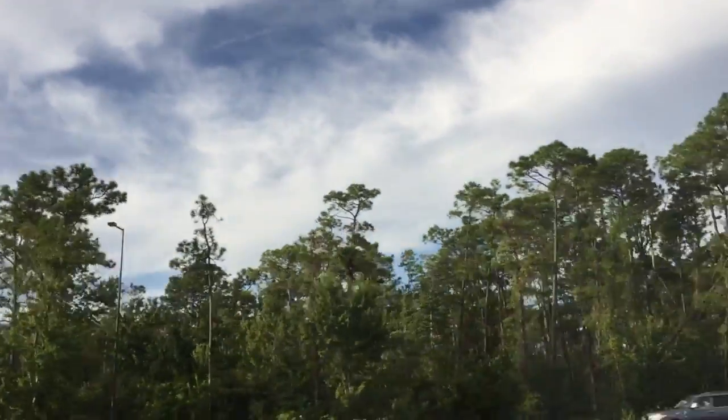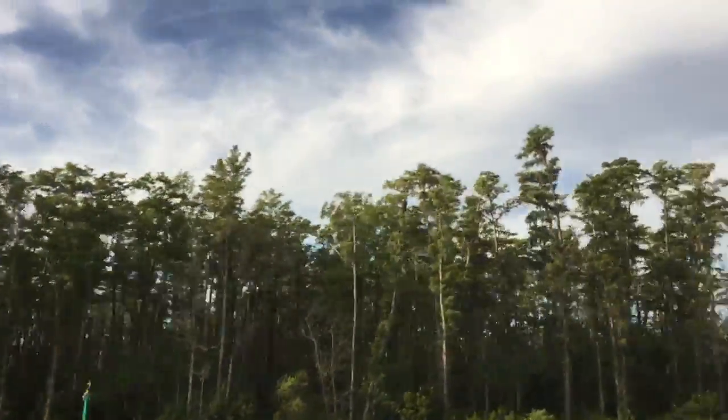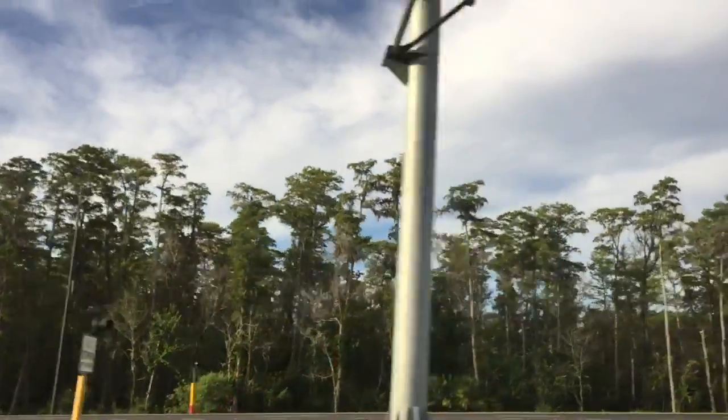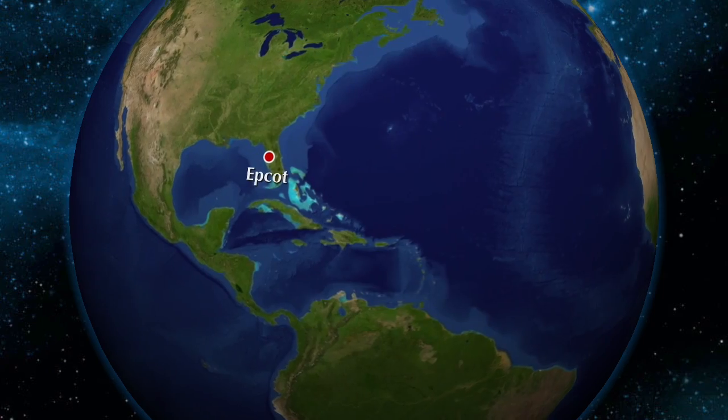Alright everyone, let's go. Okay, so now we have arrived at Disney World. So this time I filmed the left side of the gate, and at that point you saw Mickey instead of Minnie. So yeah, let's head over to Epcot.